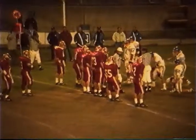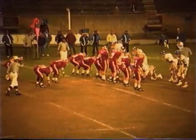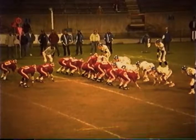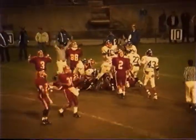From the wishbone, the G-men. Michael Patton up over center, barks the signals, takes a snap, and he picks up the inch, first down.